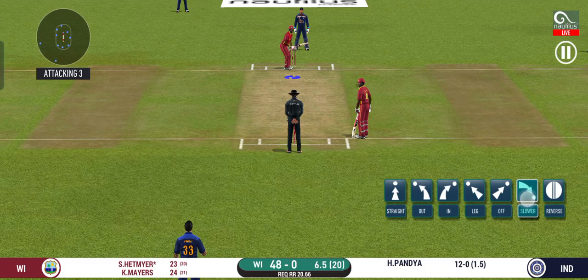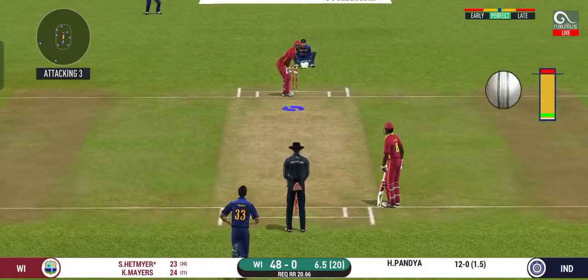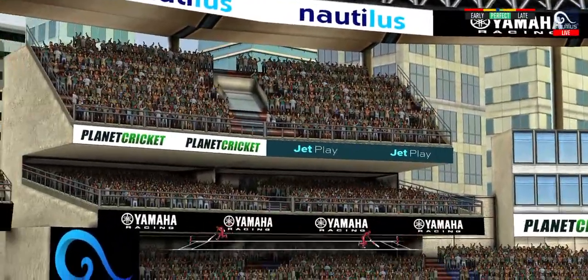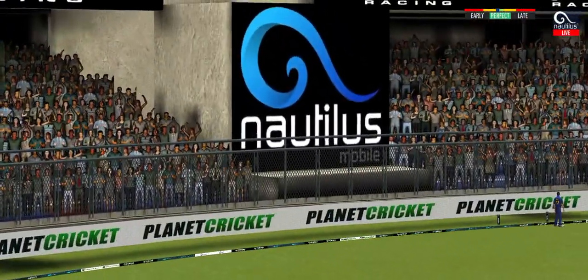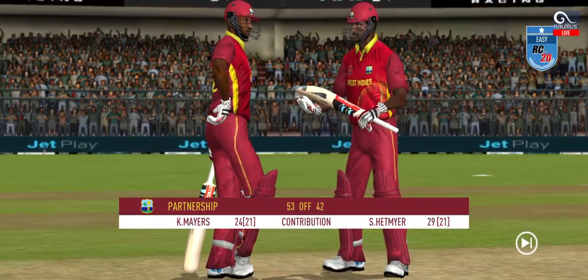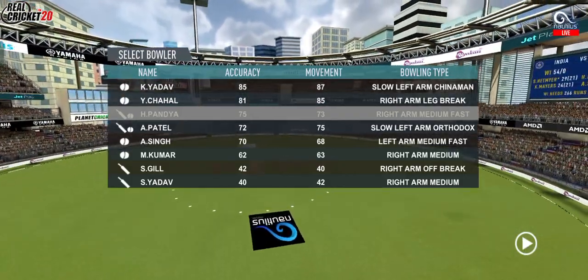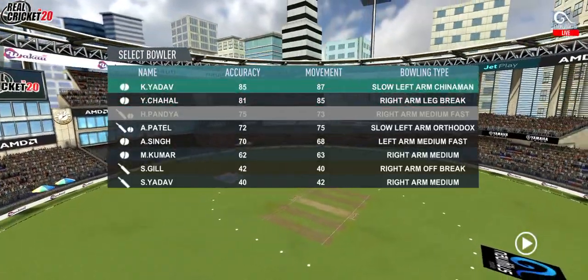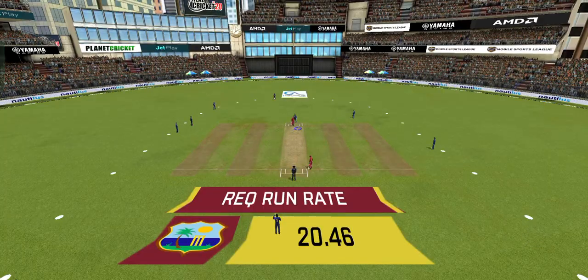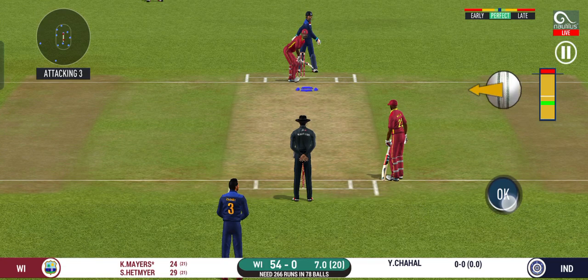Let's see where the next one's going. Brilliant batting by the duo. They are well settled and have put their team in a good position. Spinner brought back from the other end. Captain has placed a fielder at cover.